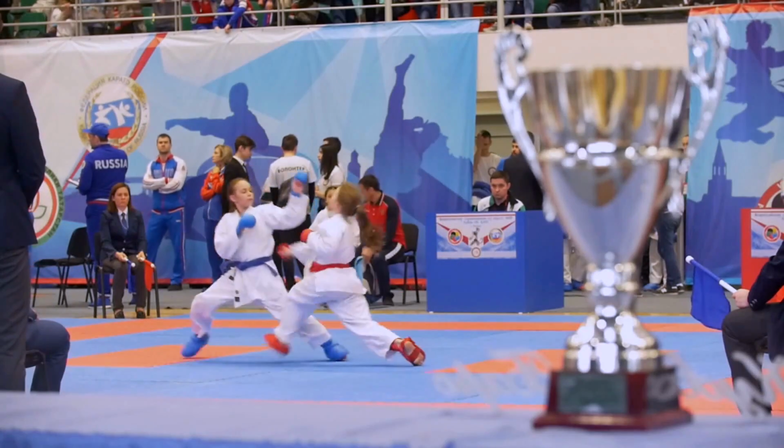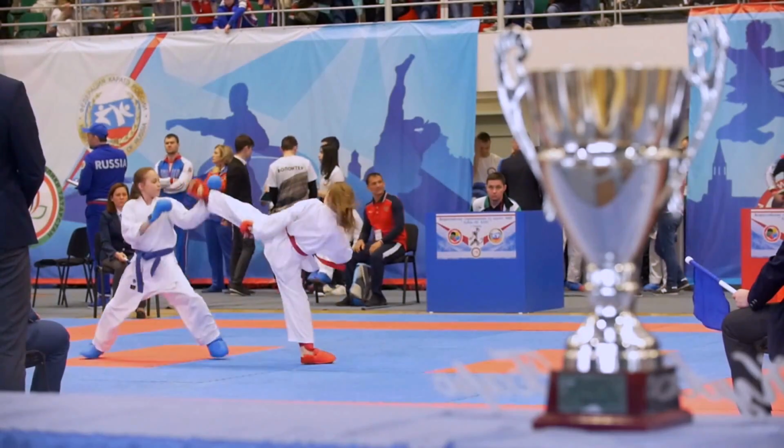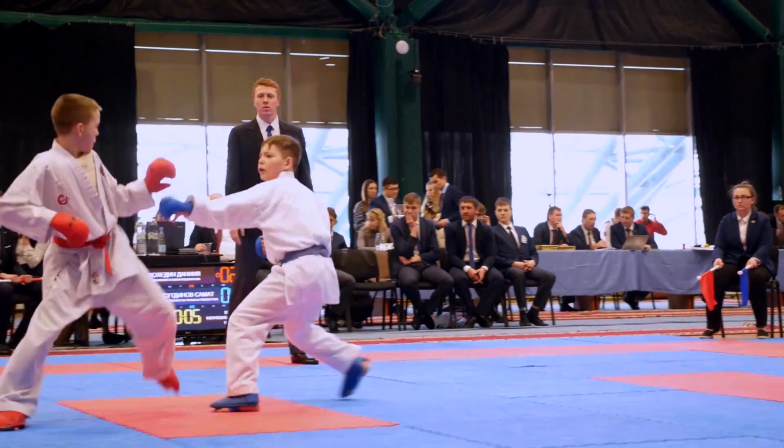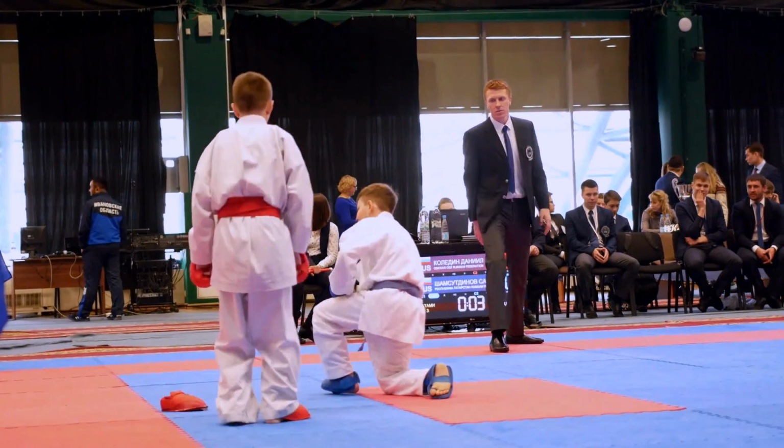Or the red belt can mean nothing at all other than a point scoring system. If you look at a lot of competitive karate tournaments, especially with the World Karate Federation, competitors will either wear a blue belt or a red belt, and it doesn't matter what the actual rank is.